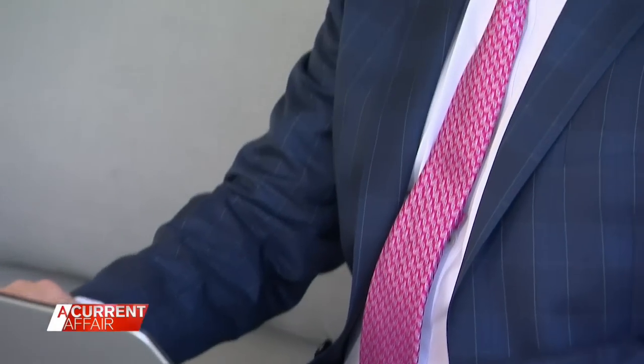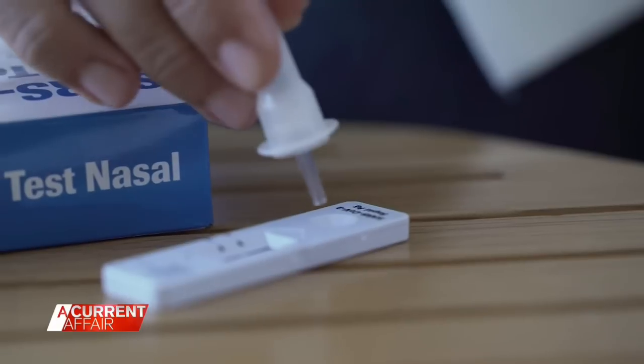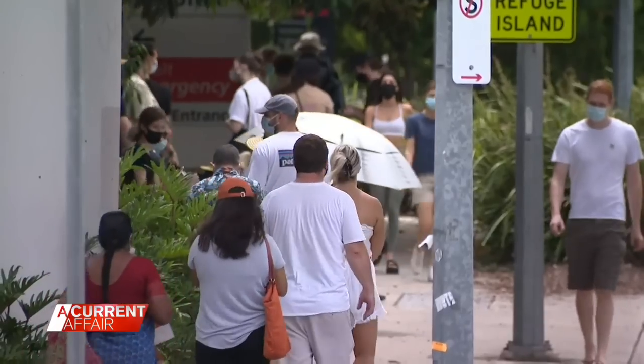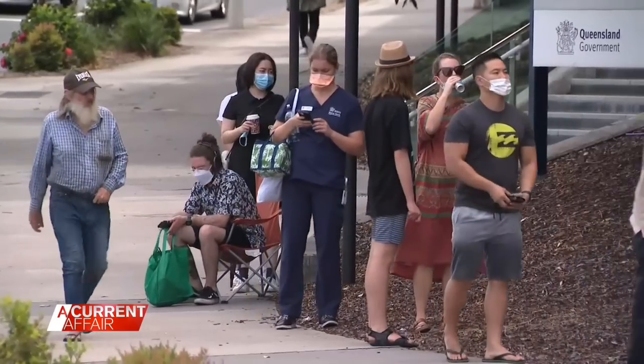Dr Paul Griffin is the Mater Hospital's Director of Infectious Diseases in Queensland. He says the longer COVID patients wait to test positive on a RAT, they could be jeopardising vital treatment and infecting others. I think for many people, if you're particularly high risk and will get the greatest benefit from those antivirals, there's a strong case for those people going straight to PCR to facilitate their rapid access to those antivirals.